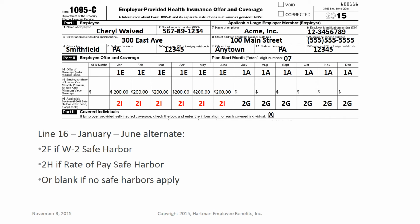Now, a blank space on row 16 is permissible. It would just potentially open that employer up to a penalty if that employee went to the individual market and was subsidized, and it turned out that that offer of coverage, for example, was not affordable based on their household income, then that could result in penalty. But using code 2I allows the employer to state to the IRS, we cannot be penalized for this month based on this safe harbor.